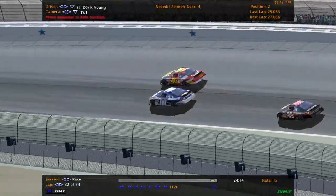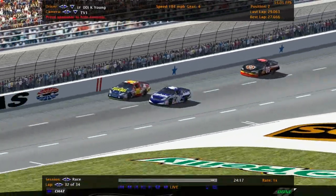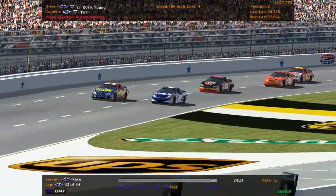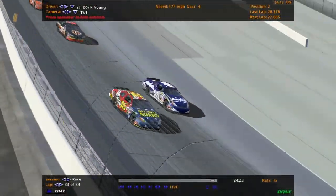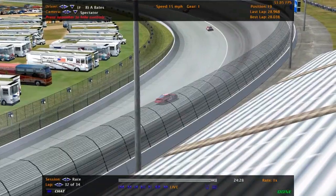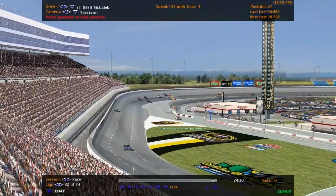Here comes Kyle Young up the corner. This will be for the race. Kyle Young and Eddie Roberts to the line. Eddie gets the 16, got him. What a race. That's going to end it. White flag next time by, but the caution's out. Alex Bates has got turned around. They're still racing back to the line here as these guys are all torn up.